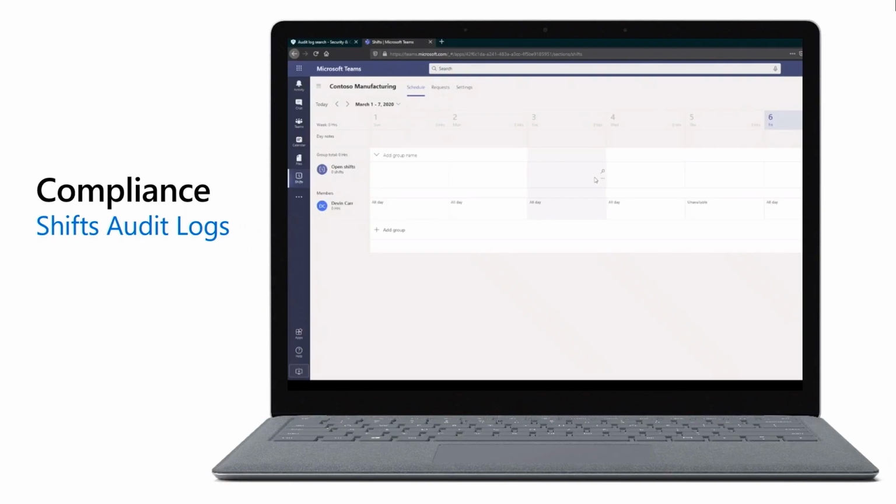Although some activities you should and can delegate to Teams users, as Irina talked about in that last mile configuration, if your organization is using the Shifts app in Teams, you can search the audit log for all shift-related activities. This can help your team keep track of activities like new shifts, open shifts, and requests for time off for compliance discovery and any needs there.